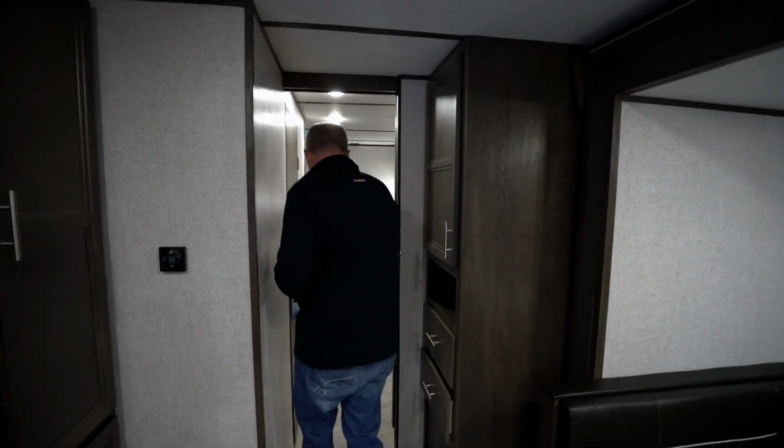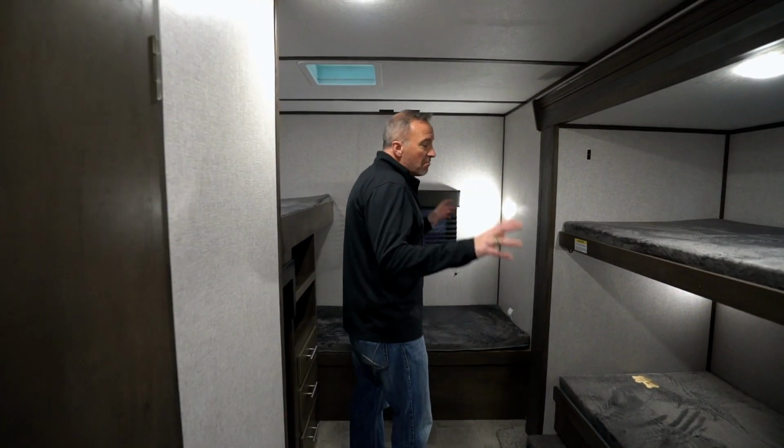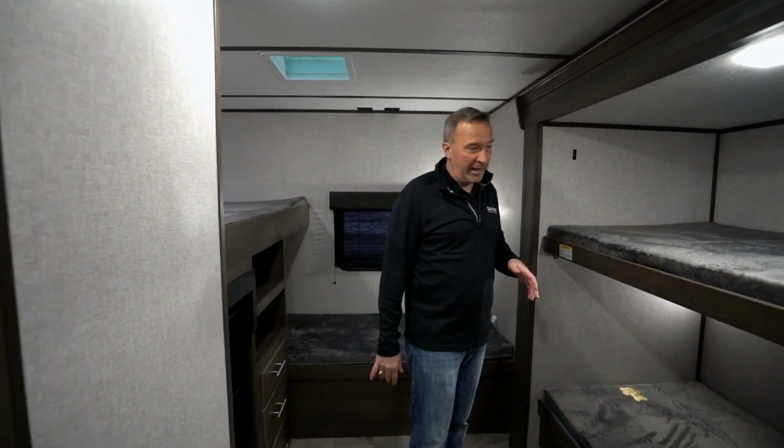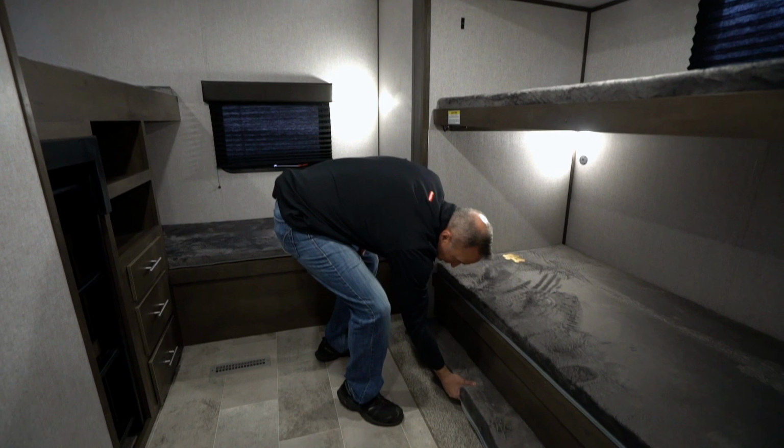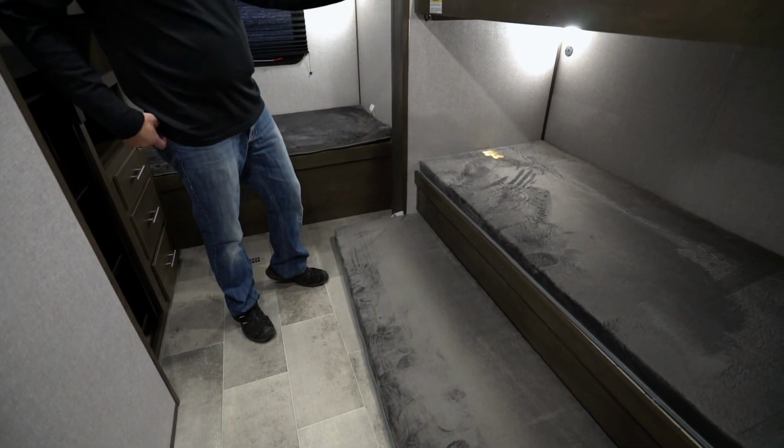This is the camper for you, because you got enough beds and bunks for everybody up in here. We even have a trundle bunk underneath that slides out. So we got one there, one there.